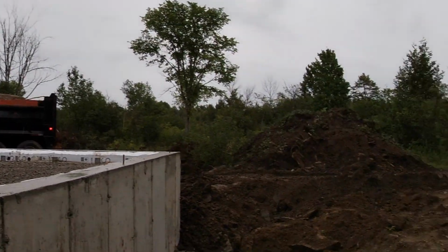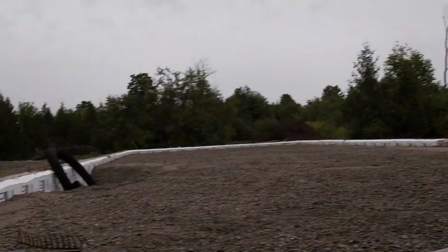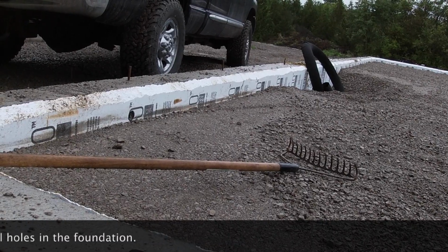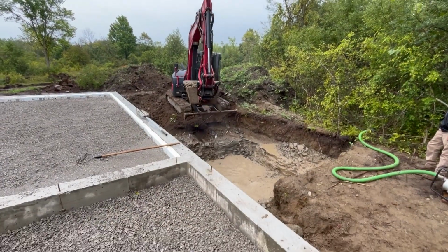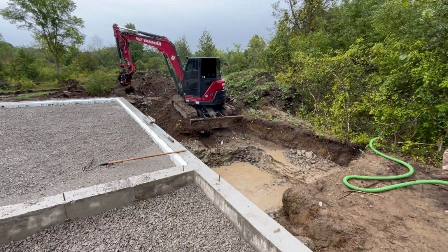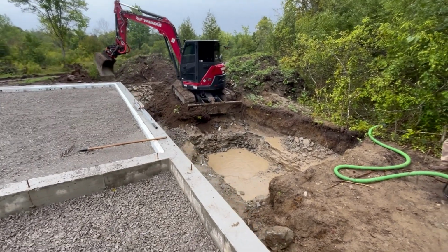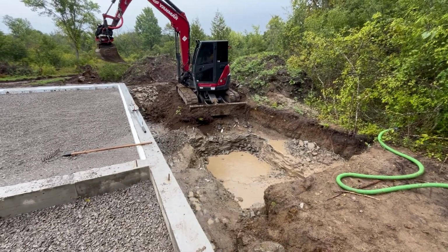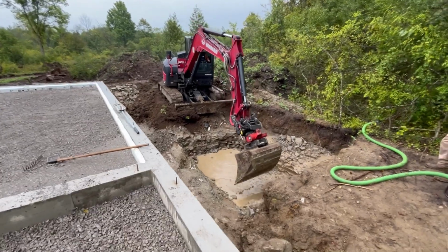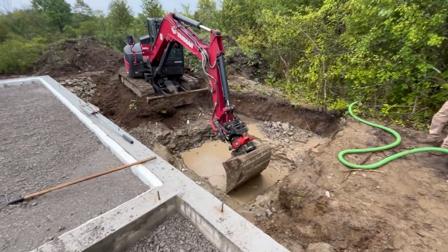Really busy here today. Brody's got a lot going on, and like I said, I'm going to get in there and drill those holes through the concrete foundation. The pump tank for the septic system arrives later today. So Brody's just in here right now cleaning up some of the scrap rock that's in there, making it smooth so he can put the tank in there later on.